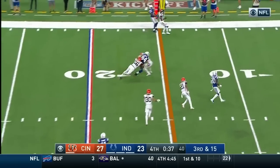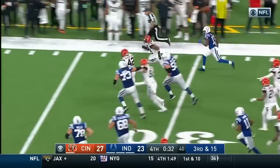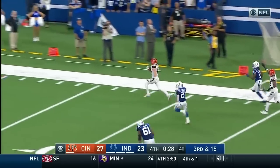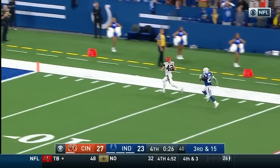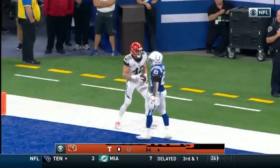Luck over the middle. Caught by Doyle. Ball comes out. Scooped up by Vigilum. They're saying it's a fumble. Vigilum off to the races. Vigilum down the sideline. Vigilum will go. Touchdown, Cincinnati.